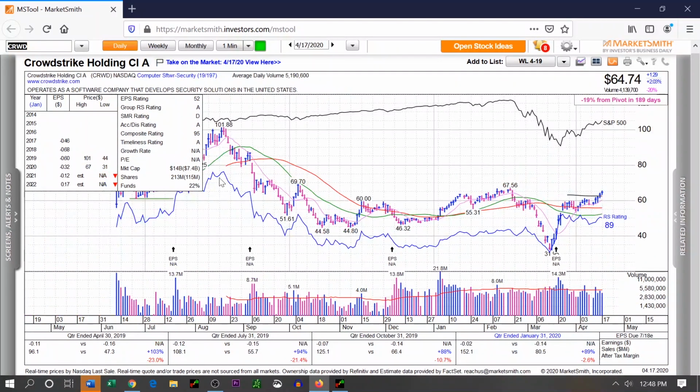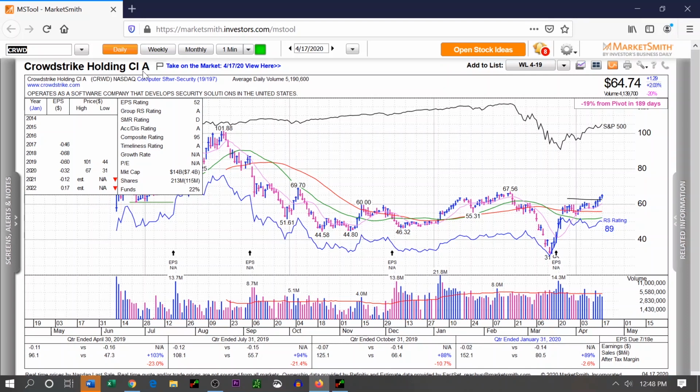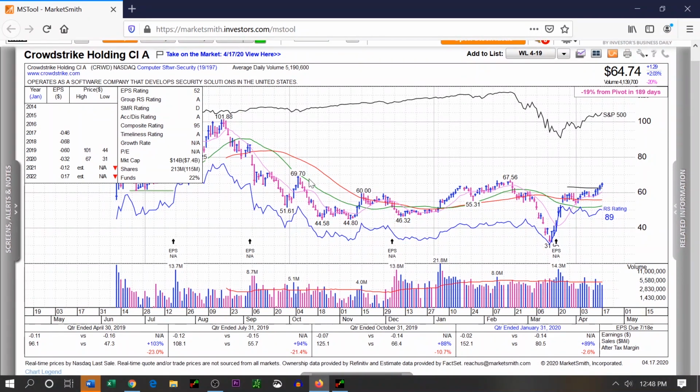So next up, we've got CRWD, or CrowdStrike Holdings, which operates as a software company that develops security solutions in the US. And this is pretty far from all-time highs. I do want to preface this stock with that fact. So it's not my usual setup where I'm looking for stocks in long-term uptrends and breaking out into new all-time highs. This is more of an IPO play, and I want to see it break through this 67.56 level, which was this short-term high right here.